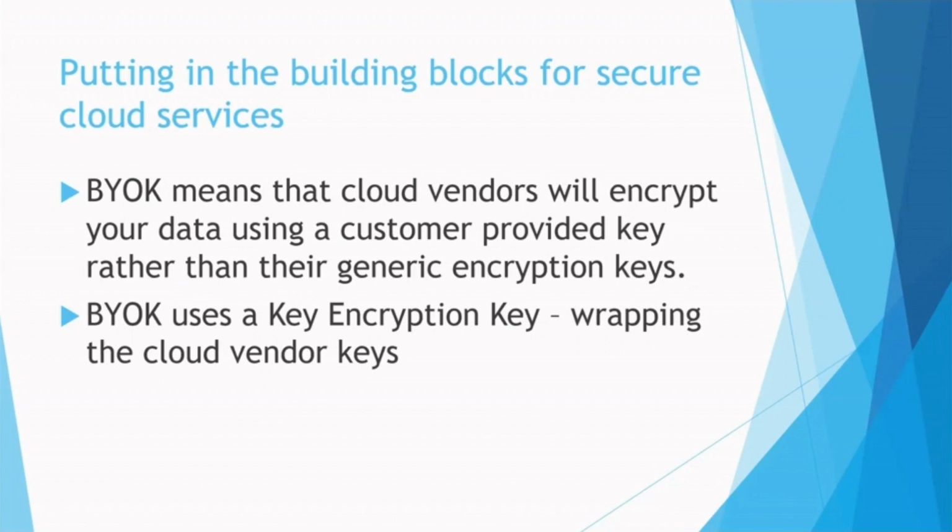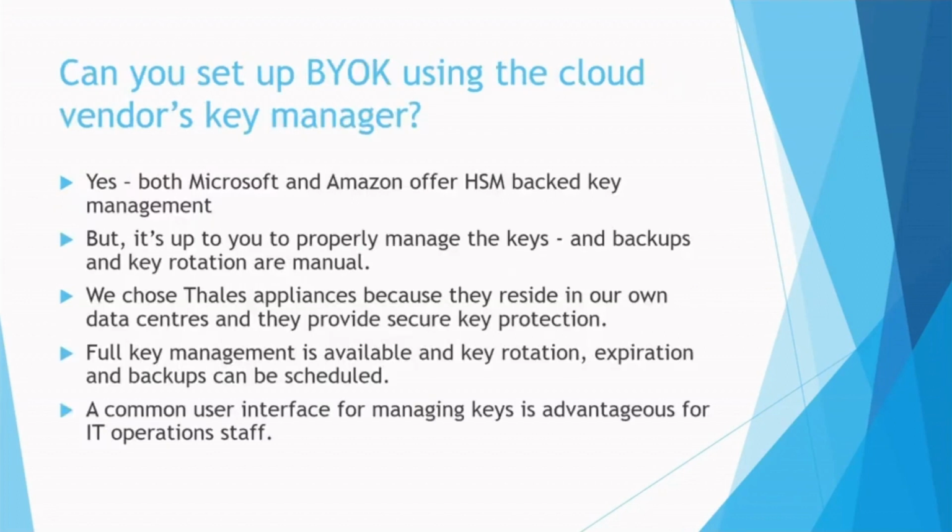And in doing that, we've thought that rather than using the encryption that is placed on every cloud service using the vendor's generic encryption keys, we'd use our own keys. So what that means is that the keys that we produce and upload to our cloud are key wrapping keys. The cloud vendor uses their own key all the time to encrypt data. Our keys are then placed over the cloud vendor's keys in a wrapping or KEK, key encryption key process, which means that at any time we can expire or rotate those keys, and the data that's encrypted with those keys is no longer available.